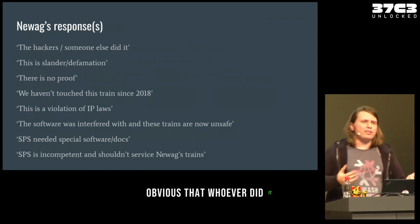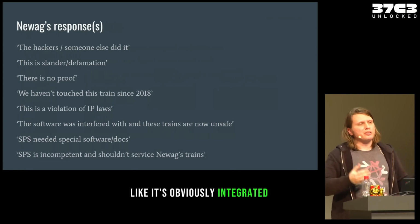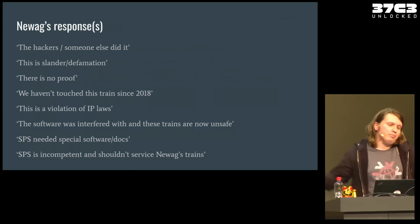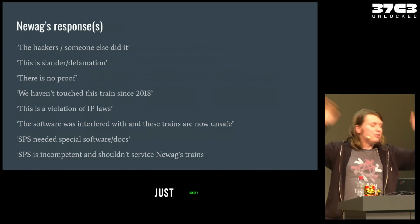We've looked at the code, and it's obvious that whoever did it had access to the source code. You would have so many side effects of trying to binary patch. It's obviously integrated by whoever had the source code, and I don't know who has the source code other than Nevag. Maybe someone stole the trains and stole the code from Nevag and changed it and uploaded it, but that doesn't make sense.